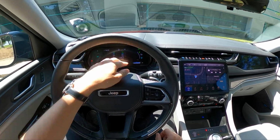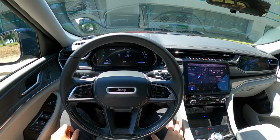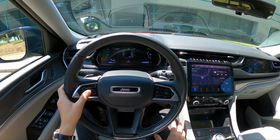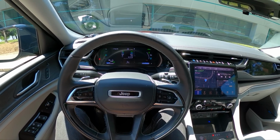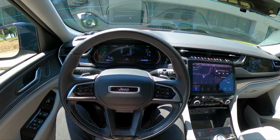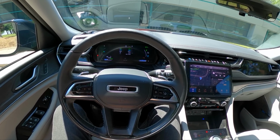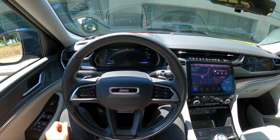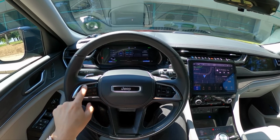There's even an option here to see how much you've driven on battery power versus gasoline power. You can see here in trip A, I've driven a total of 142.3 miles. 84 of those miles have been on battery power, 58 have been on gasoline, for an average of 29.8 MPGe. Pretty good, not bad. Trip A is a little bit better, but that's okay. We'll worry about that later.